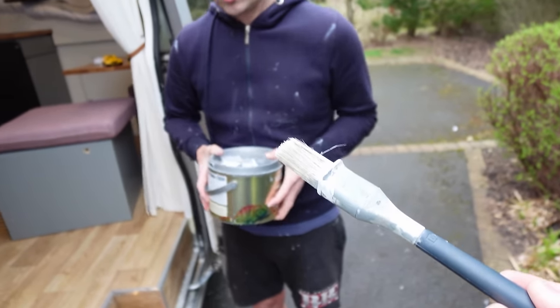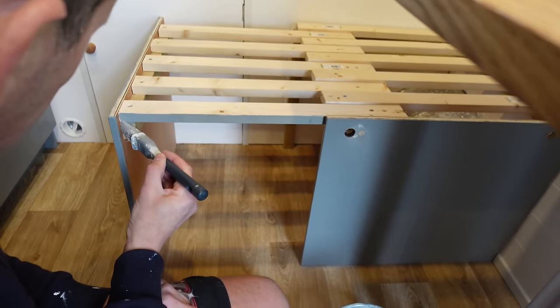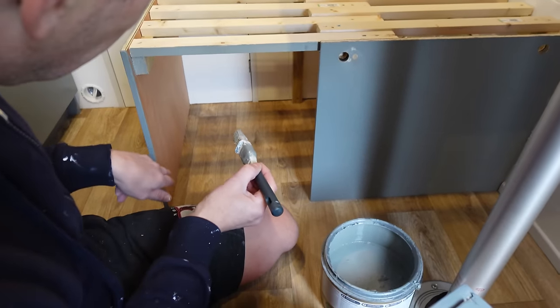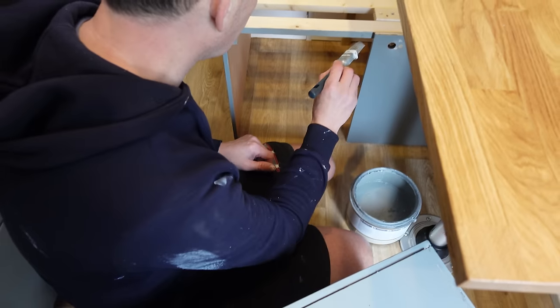Yep. It's so cold out here. I'm glad you've come to help. So we're just painting the bits that you'll be able to see when it's out. I'm not doing all this here. No. I mean, I could do if you got me some masking tape. I could do a couple of inches in like we did with the kitchen cupboards.